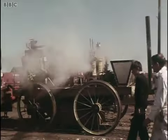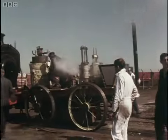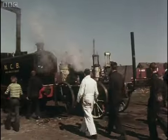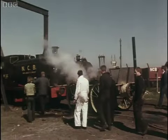Everyone was expecting to see something really special as it came up to the mark for its first trial run. They were to be disappointed, and events at Springwell got off to an equally unpromising start.